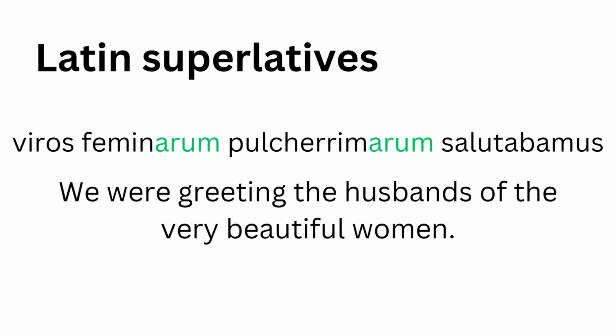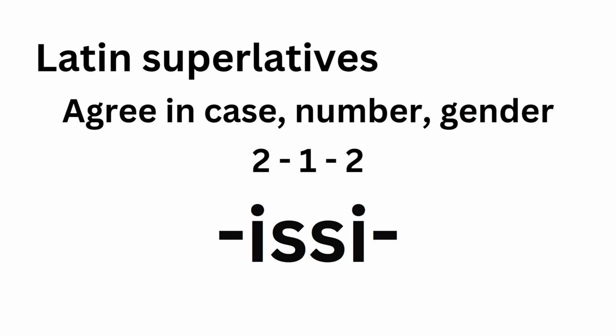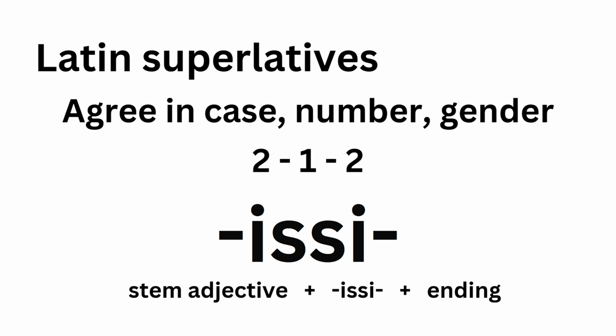So Latin superlatives, they have to agree in case, number, and gender with the noun they are describing. They follow a 2-1-2 noun endings pattern. They use issi or iri or illi, and they use the stem adjective plus that insert of a syllable plus the endings, the 2-1-2 noun endings. And that's really all there is to Latin superlatives. I hope this has helped.